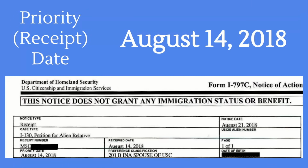You have your priority date, and that's going to be very important because later on you're going to use your priority date to log into the USCIS website and figure out what cases they are processing. You're going to look at the processing times, and USCIS will tell you, we're working on cases from January of 2018, then February of 2018, then March of 2018, and you're waiting for them to start working on cases from August 14th, 2018.